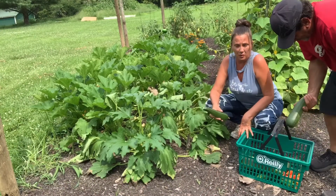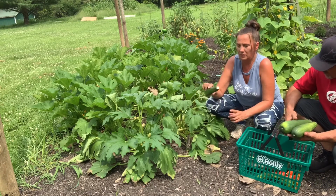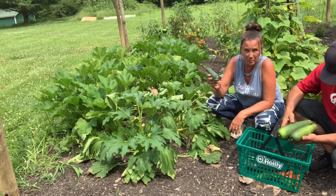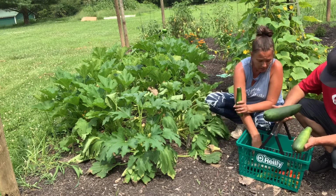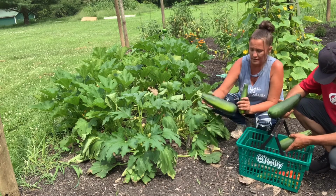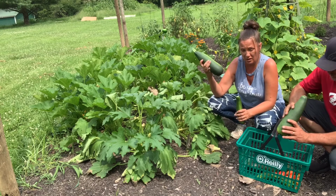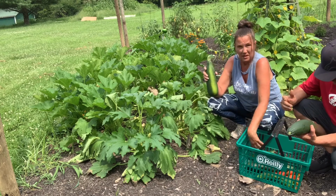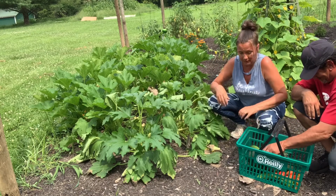Okay, so for reference, I didn't pick it very well. I kind of popped it off. But this is the size most people want their zucchini to be when they pull them. This is the minimum size I want our zucchini because I want that tougher texture for the bread. Because that's what my mama told me to do. And she wasn't wrong.